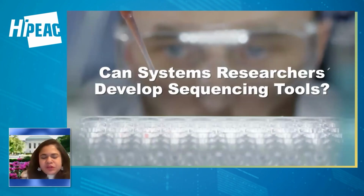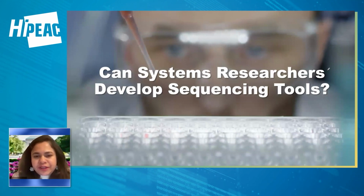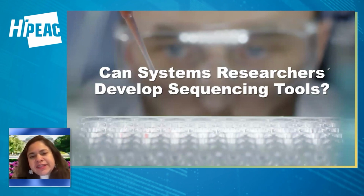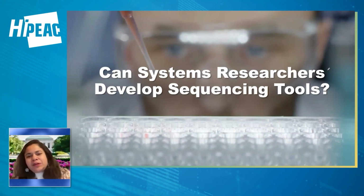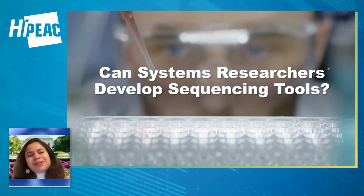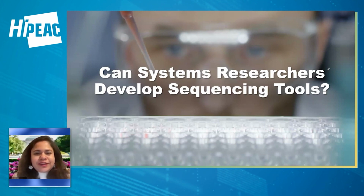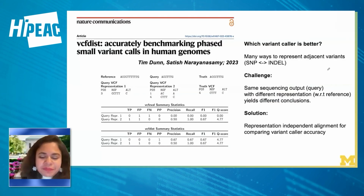Okay, so now I showed you how we took existing software, didn't really change the algorithms, right? Maybe we changed the data structures and then built really efficient systems. But what followed on was that with all our expertise and all the knowledge we gained here, a few faculty in my group actually went on to develop sequencing tools, which are being used, right? So this is going and developing brand new algorithms for bioinformaticians, right? So let's see what they did.